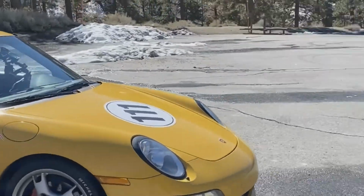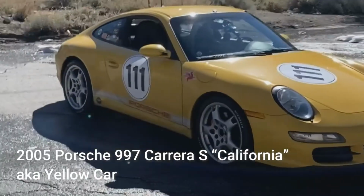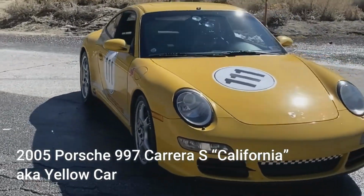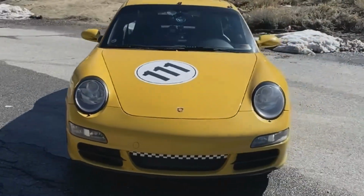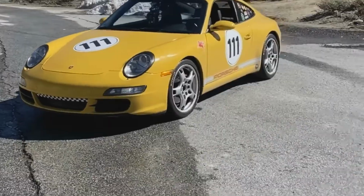What are you driving today? It's a 2005 Carrera S 911S, California. It's one of them custom jobbies.